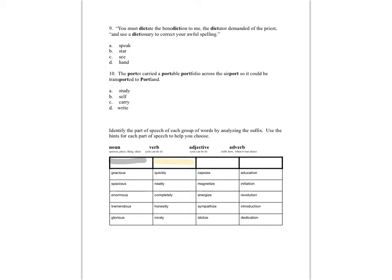Third column, capsize, magnetize, energize, sympathize, and idolize. And again, noun, verb, adjective, adverb. You're going to write your answer here. And lastly, education, situation, revolution, introduction, and dedication. And actually the second word was initiation. So you're not going to use any of the words twice, so you're going to use each one of those parts of speech one time in this section.